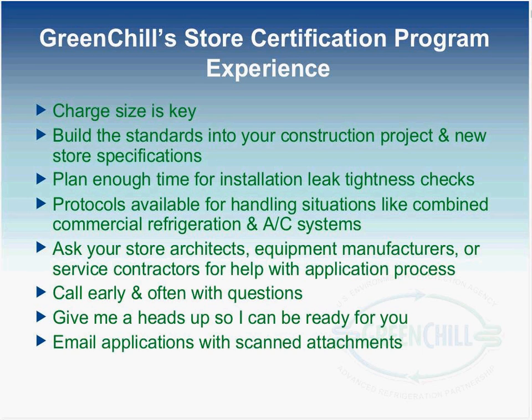What we've learned so far is that charge size is key. Most likely, if you did not design your store from the ground up to achieve the GreenChill charge size specifications, it is going to be pretty tough for you to have a low enough refrigerant charge size.